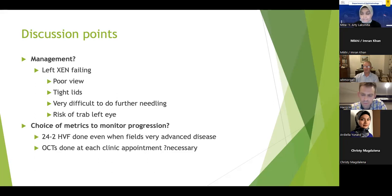So Prof knows her case very well, and might be able to help guide the discussion, but I wonder if anyone has any thoughts about this case, or any questions about it, or what they think might be an option next in management, and also what choice of metrics they might use if they were monitoring a case like hers for progression, and what you think it's appropriate to continue to do in terms of fields and OCTs.